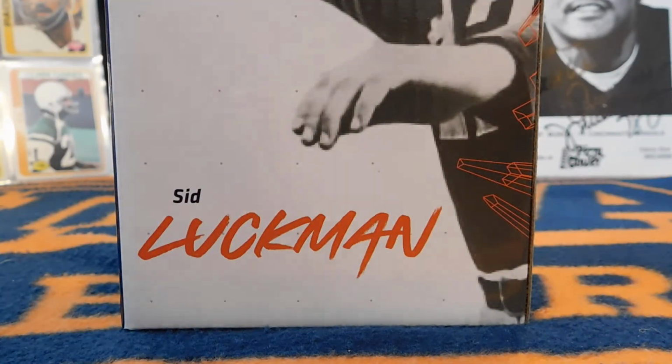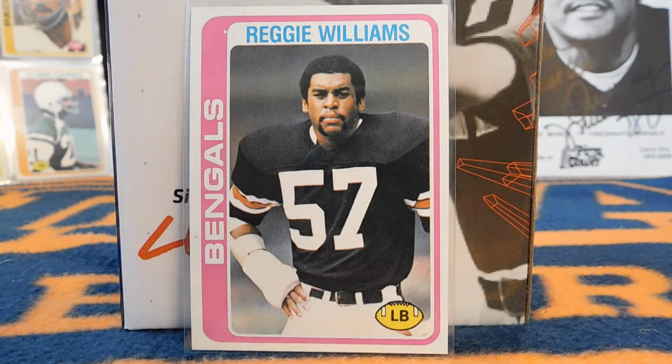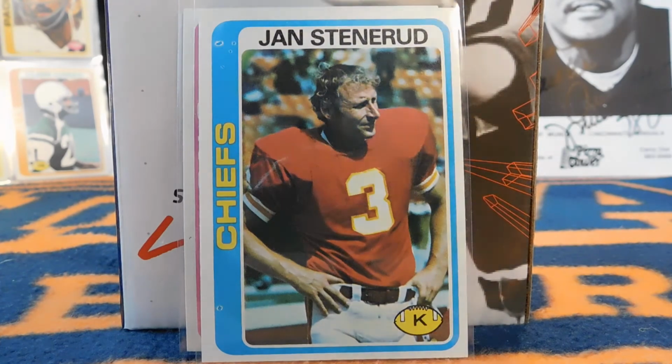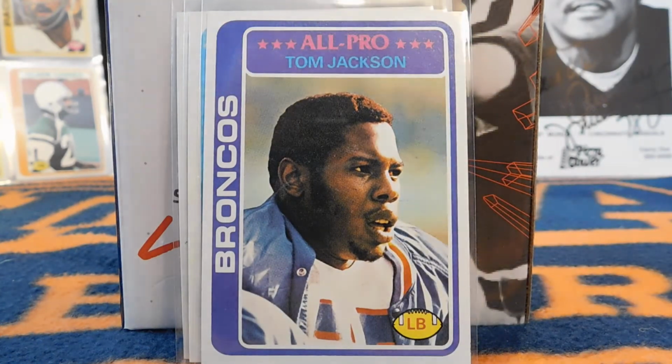Next up, this is the rookie card of Reggie Williams. I mentioned him at the beginning of the video, but he had a long-time career with the Bengals. Next up, we have Jan Stenerud, first pure kicker into the Hall of Fame back in '91. This is Tom Jackson, rookie card. He was part of the Orange Crush defense, 3-time All-Pro.